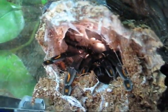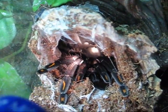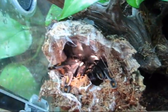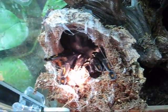I don't know why she came out. I was wondering if I should feed her. I might. Usually don't, but that's awesome. Double clutch. Last sac had a few duds. It added up, it was about 11%, so that's about normal.